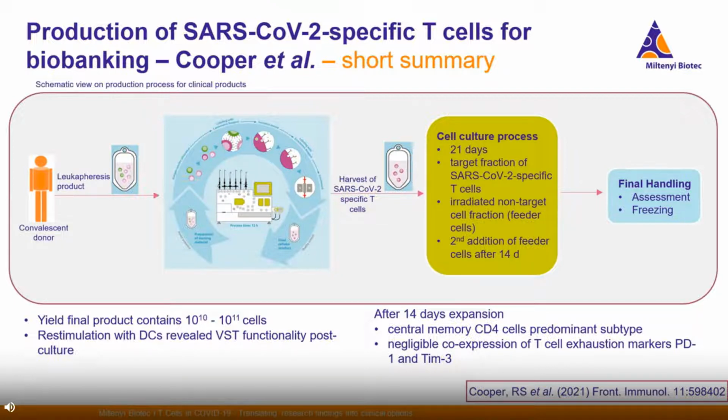The harvested SARS-CoV-2-specific T cells are then cultured for 21 days with irradiated cells from the non-target cell fraction as feeder cells. As indicated, the final product contains between 10 to the 10th and 10 to the 11th cells. Restimulation experiments with dendritic cells demonstrated virus-specific T-cell functionality after cultivation. The final product is then frozen and can be stored in a biobank system.